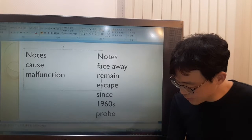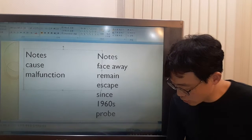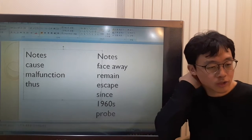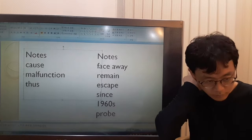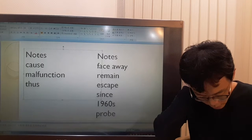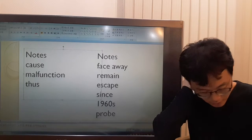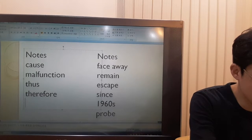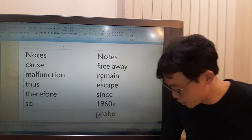Thus, they only sent back data for a few hours or even less before they stopped working. Thus, what does that mean? You use thus when you want to talk about the consequence or the result of what you have just said. It's the same as therefore. It's the formal form of so.